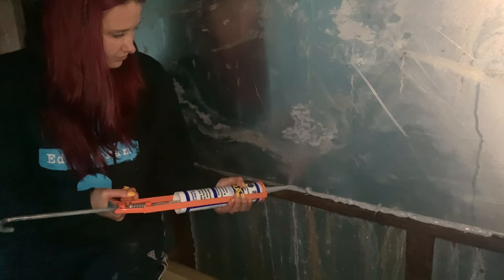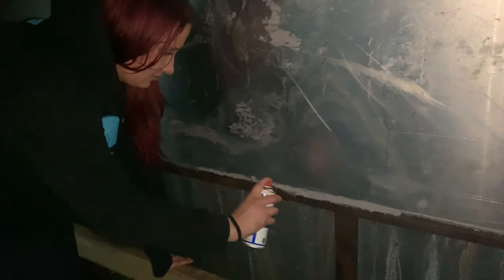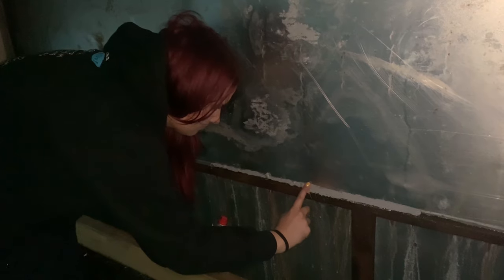Okay, so a quick visit back the next day so Gemma could finish sealing the outside and the inside of the, well, what was the window. And that's it. We're just about done.